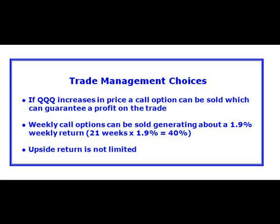weekly call options. And another option would be not to sell a call option at all and to just simply hold the QQQ ETF. And if we did that, the upside return is not limited if we don't sell a call option. So there's several ways to manage the married put spread once it's established.